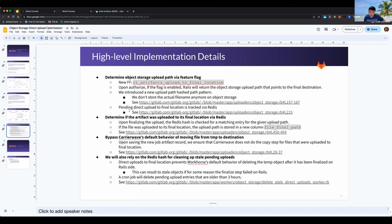And then upon authorizing an upload to the final location, we will track that upload using a Redis hash. Once the upload is being finalized on the Rails side, we will check in the Redis hash if there's a matching entry for that given upload. And if there is one, then we would bypass Carrierwave's default behavior of moving the file from temp to destination. You can see the details about how that was implemented in the links here.